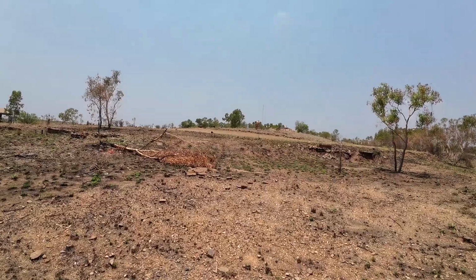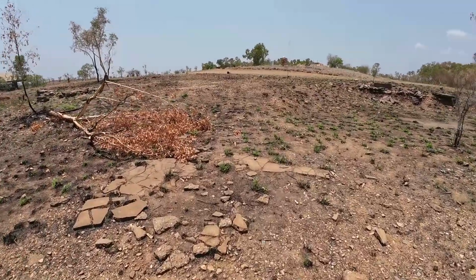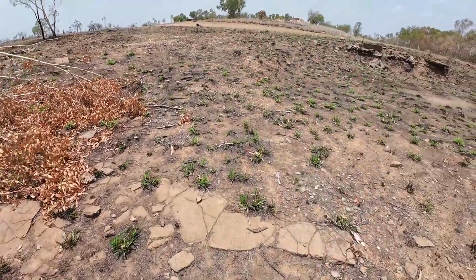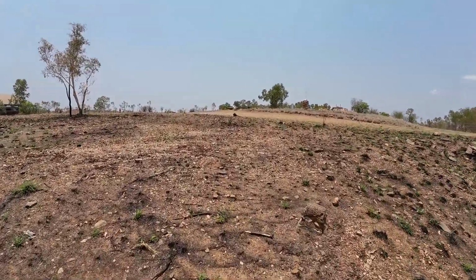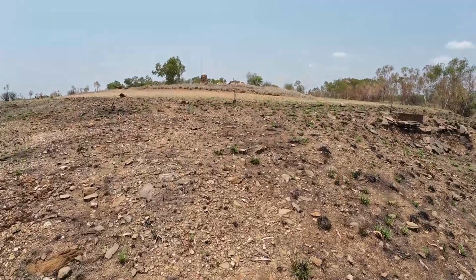Very interesting, isn't it? So you can actually see the original floor here, look. I believe this was a bustling metropolis. That must be the original flooring there. Yeah. And what, you reckon that's something original? Yeah. Pretty cool.